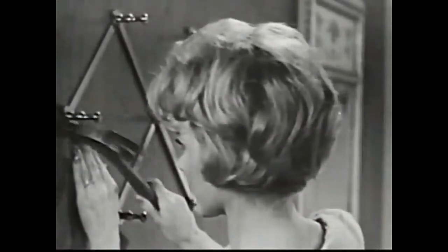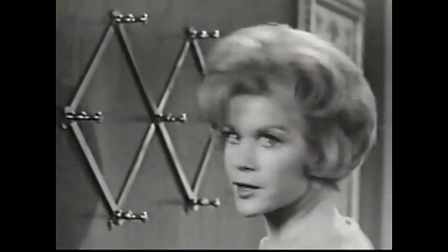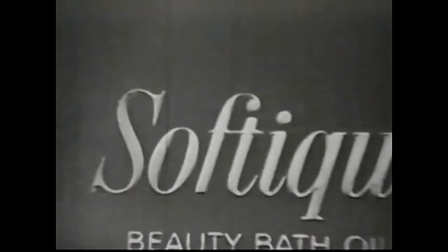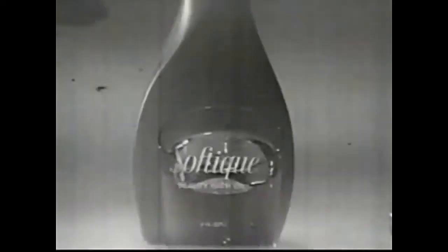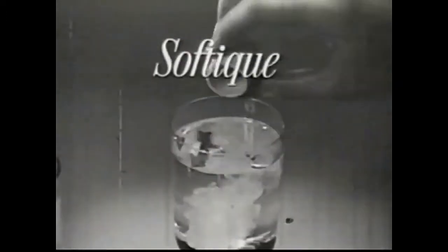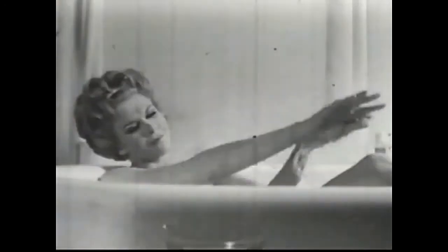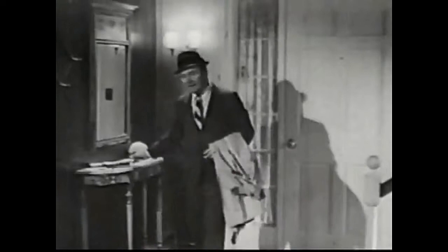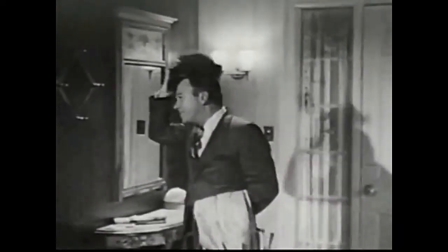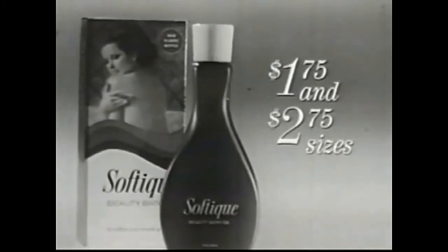Sure is. Put that rack up all by yourself? I sure did. And scrub the floors? Uh-huh. All finished? Then you deserve to have it soft with Softique Beauty Bath Oil. Most leading bath oils just float on the water, but Softique swirls through the water, swirls relaxing softness evenly over your skin. Honey? I'm taking a bath in Softique. Boy, these women have a soft life. Try Softique Beauty Bath Oil. You deserve it.